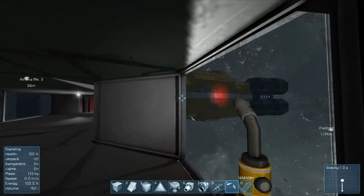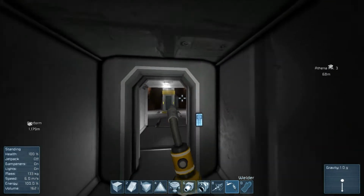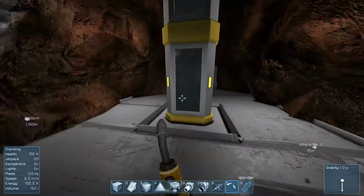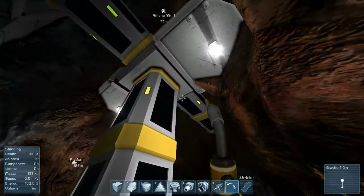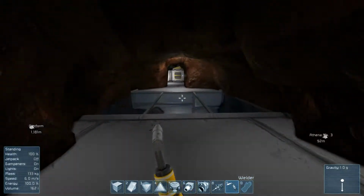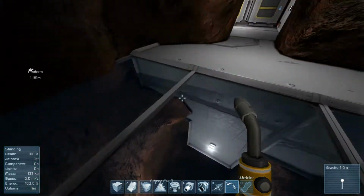just the basic ship, and now we go into the asteroid. We have the pipes coming here, leading all the way down the corridor. This is pretty nice here.